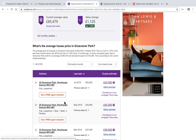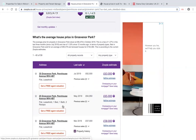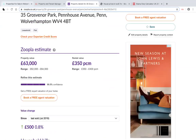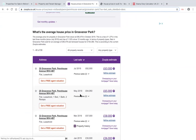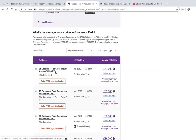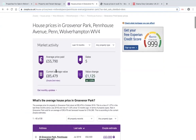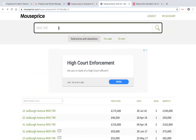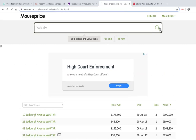You can see this was a flat, one bed, one bath. Okay, so sale price 64,000, 65,000 estimate. Okay, let's just click in this one and just make sure. Okay, it doesn't actually say the number of bedrooms, so that's fine. I assume it's also a one bedroom flat. Okay, so again, we're going to put this postcode in Mouseprice as well, just to get a second comparison. So WV4 4BT. Let's go back to Mouseprice. WV4 4BT. It's always good just to have a double check.